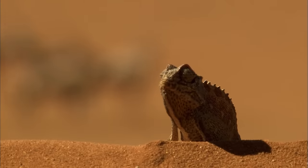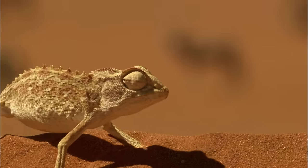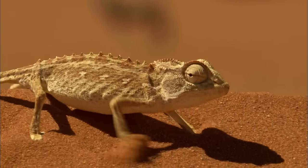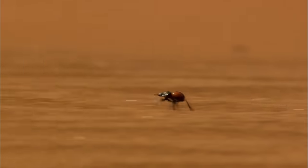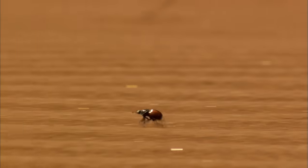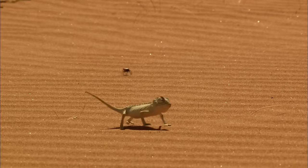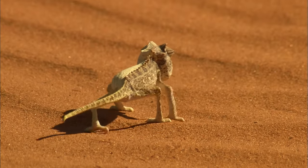But despite all this complex engineering, this chameleon can't stay out on the sand all day. It's got to find a cooler spot. Fast. This dung beetle is the perfect protein snack. But right now, the chameleon has other priorities. Like surviving for another day. It must escape the sun or find a way to beat it.